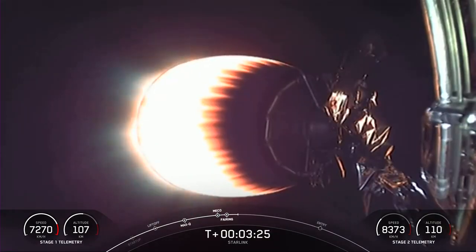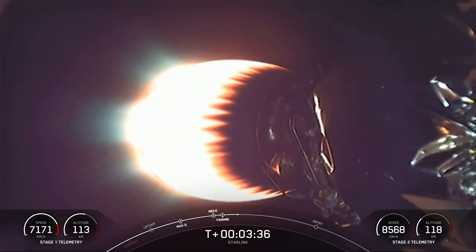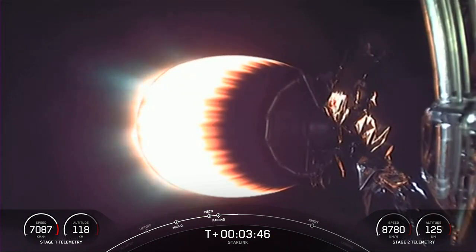Now, as Stage 2 heads towards its targeted drop-off orbit, Stage 1 will execute two burns in order to make its way back down to Earth. The first is the entry burn, where three of the M1D engines will reignite, and this helps to slow the stage down as it re-enters the upper part of the Earth's atmosphere. The second burn is the landing burn, and this is a single engine burn that brings the vehicle's speed down rapidly in order to land on our drone ship.